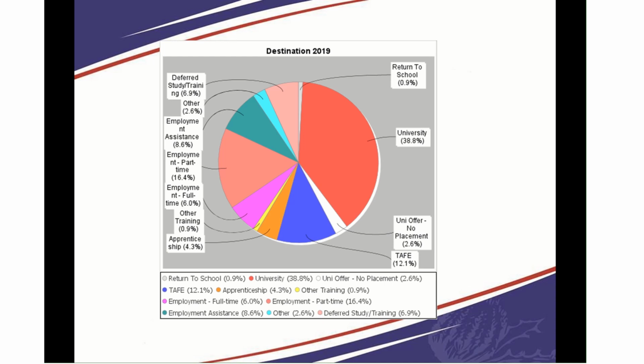And this particular document looks at the destinations of our students from Year 12 last year in 2019, where they have ended up in 2020. So as you can see from that, the majority of our students, 38.8%, have gone to university. 16.4% have part-time employment, 12% have gone to TAFE, and interestingly, only 6% have gained full-time employment. So just a bit of a snapshot, a bit of an idea of where our students have generally ended up.